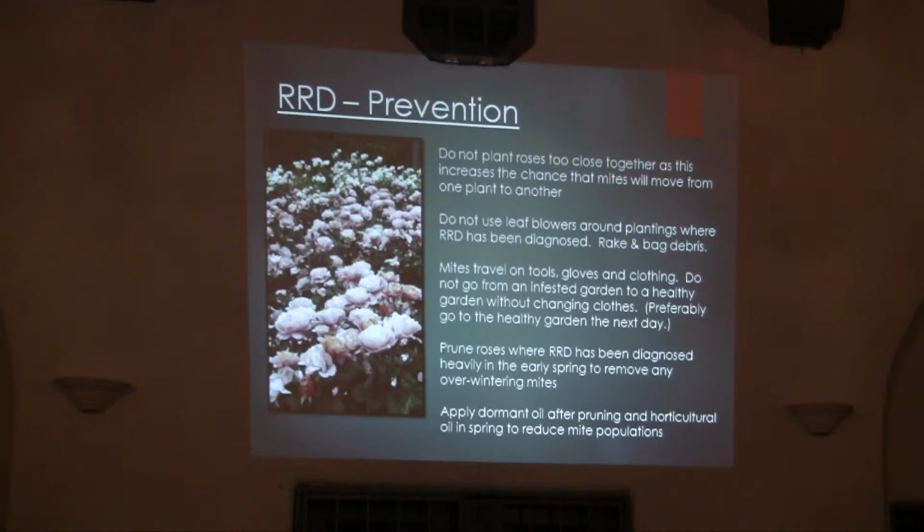Where rose rosette has been diagnosed, the recommendation is currently to prune heavily in the spring so you get rid of any overwintering mites, and apply a dormant oil spray in early spring to try and reduce any mite populations that you might have.